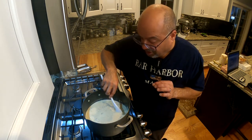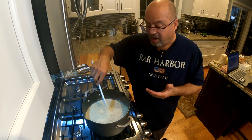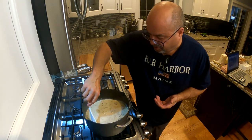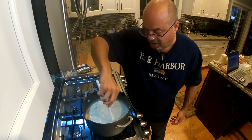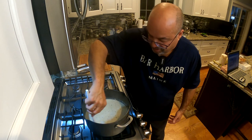But you can tell if you've got a bit of thickness going on when you bring things to the top and they stay there. They don't just sink back to the bottom. So we are definitely getting that effect. This has a nice creamy look to it now. I'm very pleased.